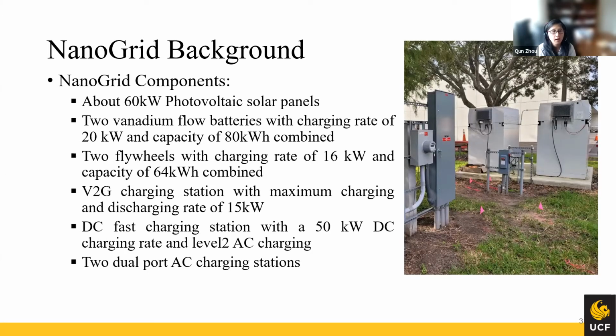So about the project, NanoGrid is actually a testing site at the OUC Gardenia site. It has multiple distributed energy resources installed. Starting with PV panels, we have a total of about 60 kilowatts of PV solar panels, including floating solar arrays and rooftop PV panels. And then we have two vanadium flow batteries. The charging rate of the two is a total of 20 kilowatts, and the total capacity is 80 kilowatt hours.